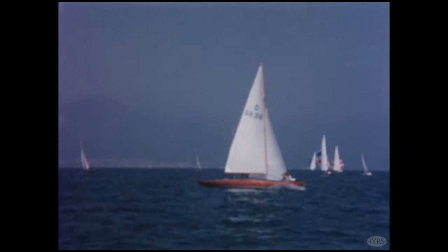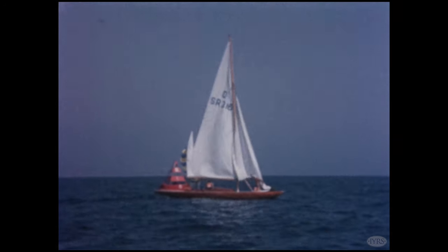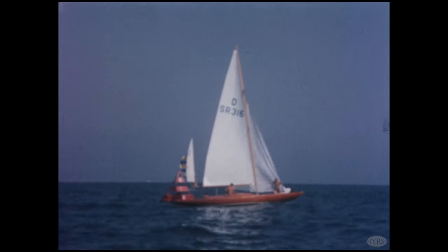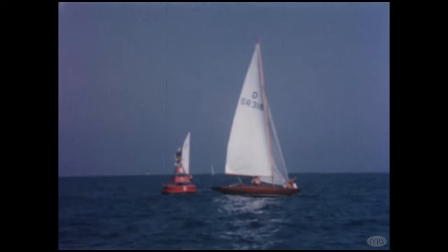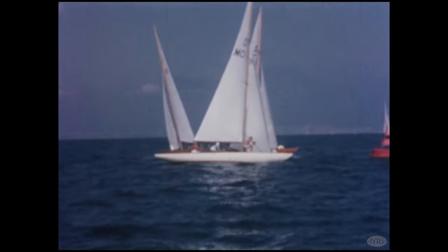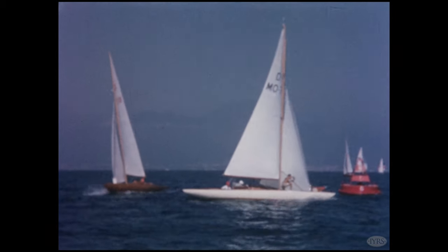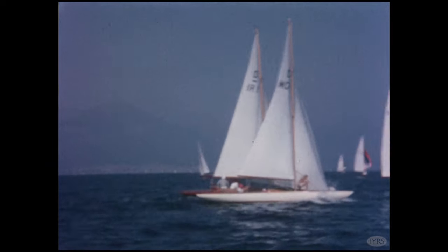Russia underestimated the set of the tide and had to luff head to wind to clear the mark. Very nearly hit the mark, you can see her shadow moving across it. Got into a bit of a pot mess before they could bear away and set the spinnaker. There's M.O., Hungary. And Ireland.